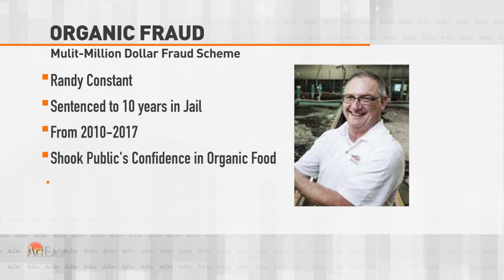The organic fraud occurred between 2010 and 2017, and 5 other farmers were involved. The judge said because of the multi-state scam Constant orchestrated, people paid extra to buy products like steak, eggs, and corn-based products they thought were organic. In total, the judge found the farmers reaped more than $120 million in proceeds from the sale of grain alone, totaling 7% of all organic corn grown in the U.S. in 2016.